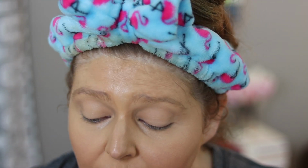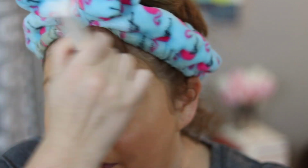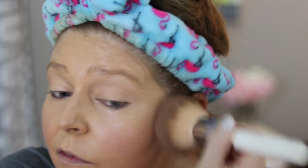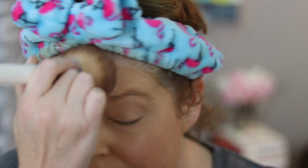So then what I would do is, I've got to set my whole face, so I'm just going to use my MAC Mineralized Skin Finish, and I'm just going to set my face. And you're probably thinking, what does this have to do with the brightness of her under eye? Well, we're going to get to that. But I feel like you kind of need to see all of these steps to get the full picture of how to do it.